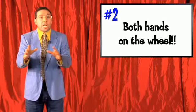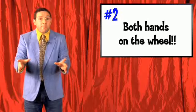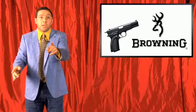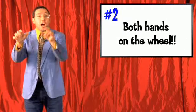So doing this allows them to optimistically assume you're not reaching under the seat for a 9mm handgun that you bought from the Browning Company based out of Morgan, Utah. I asked for Frank. What? Anyway, 2 hands on the wheel, okay?